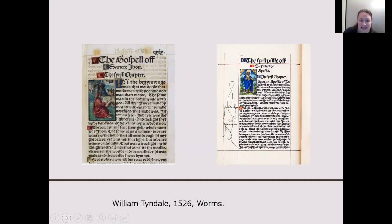If we move on to Tyndale's version, which was translated from the Greek into English, this was printed after a while. This is also a facsimile. We see several colors, and the illuminator has been at work. He's made a little picture of Peter and John writing and giving the messages further on.